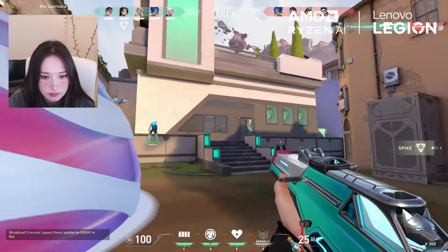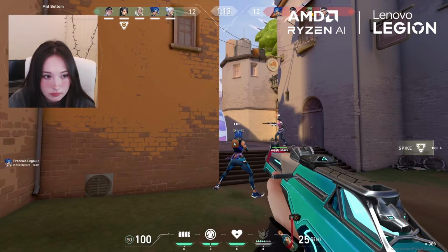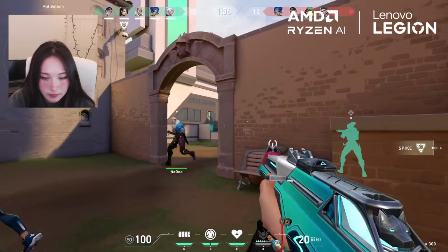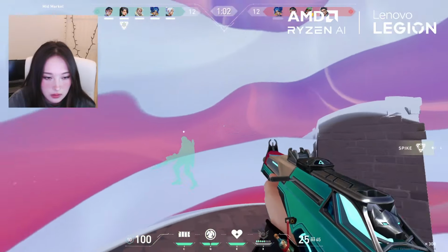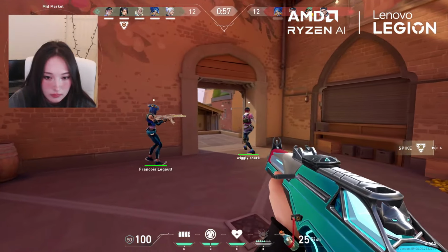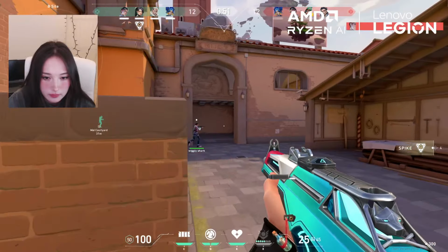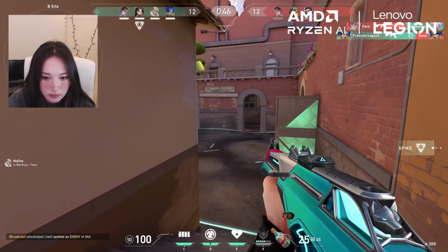Flight. Reloading. Marker. Enemy spotted mid. Here. Reloading. Shock dart. All right. They're dead. Is site clear?